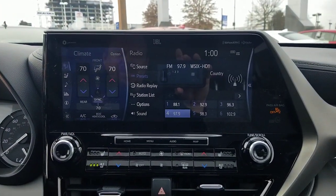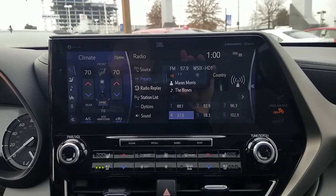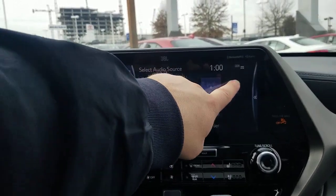So you can see it's got HD radio. It'll show you your Gracenote information. So it'll give you your information on what you're looking at. You also, like I said, have your XM and your satellite.